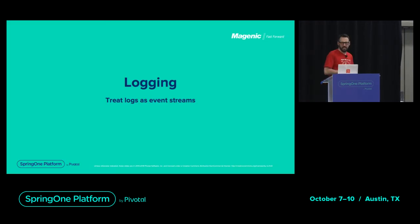Lastly, I believe it's lastly, I think so. I think we're on 4, this might be 5, is logging. All right, and in the cloud, you want to treat logs as event streams. And yet we're not in the cloud. So how am I going to do that? I can't redo everything, right?